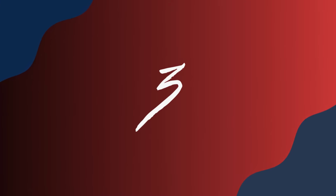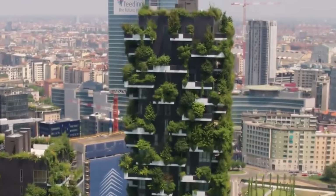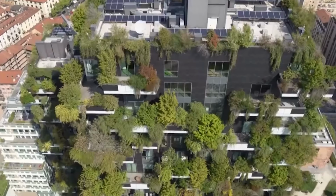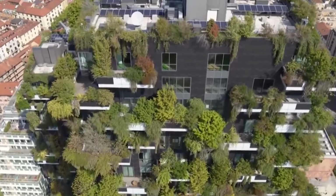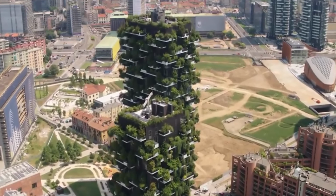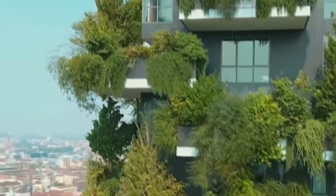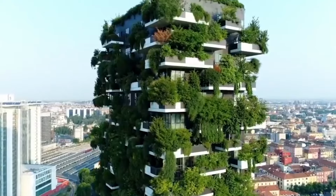Number 3. I'll admit that this one is a little out there, but since we're talking about the zombie apocalypse, it's still a really smart idea if executed correctly. The goal of the Urban Vertical Forest Project is to try and not only expand human living space in specific ways, but also reconnect humanity with nature, something that many cities sadly lack.